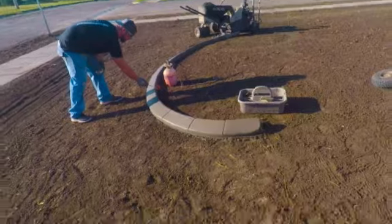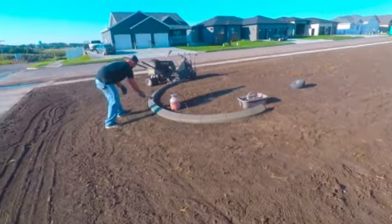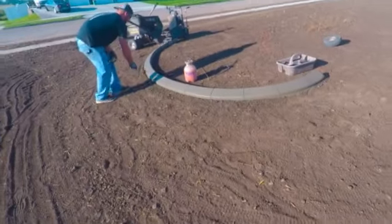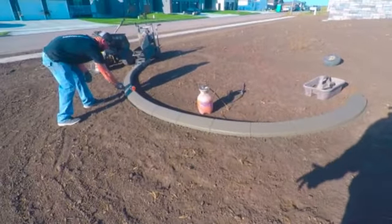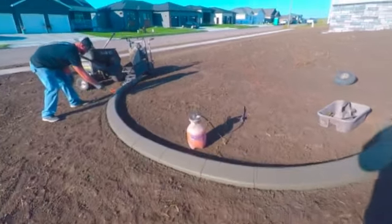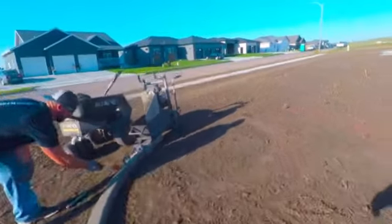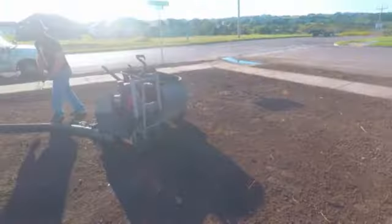Hey, I'll just do a simple roll on those islands like this, and I'm on a little bit of a grade here, but I don't go too crazy with the length of my joints. They're probably 18 inches right there. It's totally fine. I'm going to make sure you have a little bit of forgiveness in there, as far as flexing and cracking and things like that.